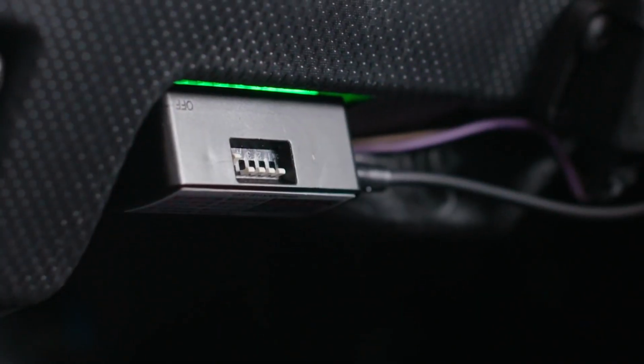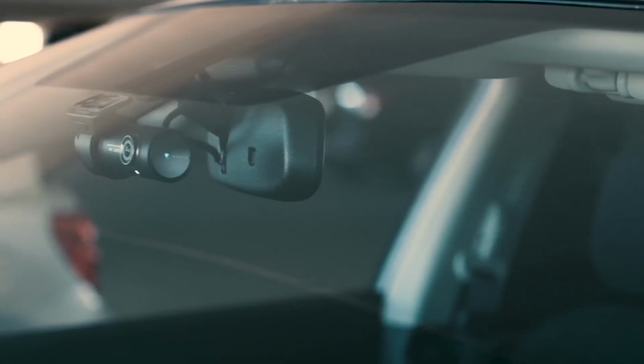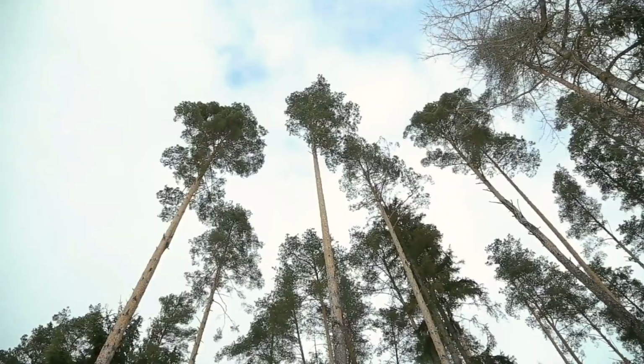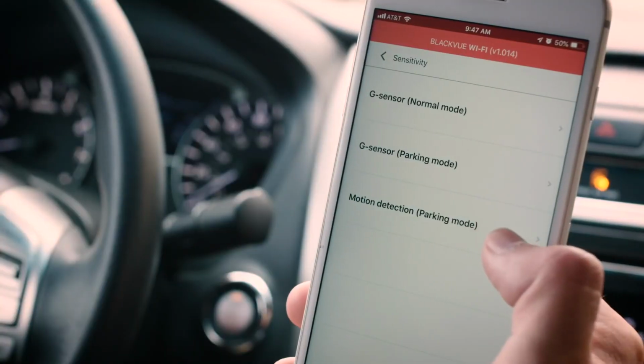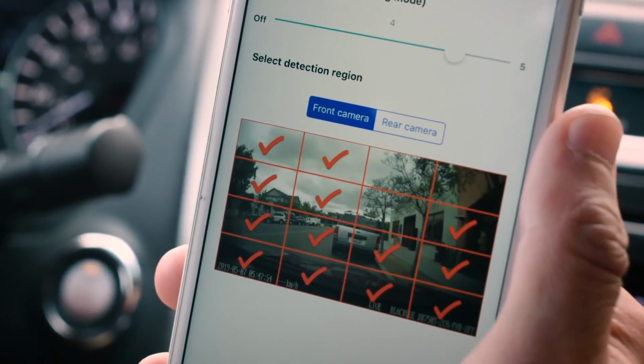BlackVue's Power Magic kits and batteries allow you to power your Dashcam while your ignition is off, preserving your vehicle's battery. And in case you are parked near a busy street or even trees swaying in the wind, select BlackVue models allow you to define areas of the screen that motion detection should ignore.